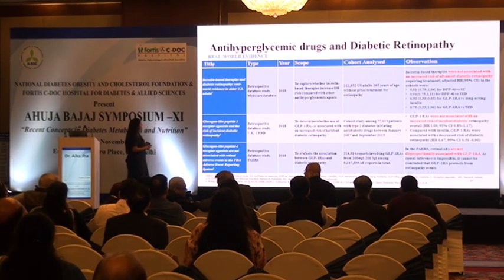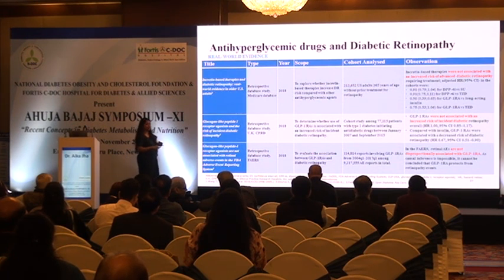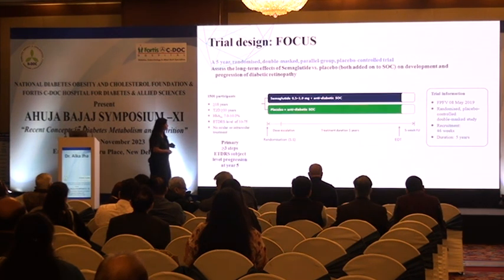Another piece of evidence is from real-world data, which includes data from the US, the UK and the FDA adverse event reporting system, and all echo the same result: there was no significant association between the use of GLP-1 and the progression of diabetic retinopathy.